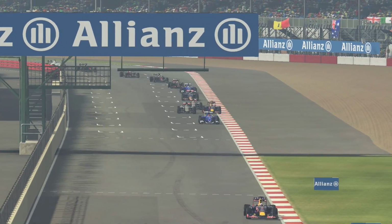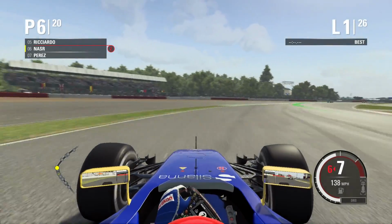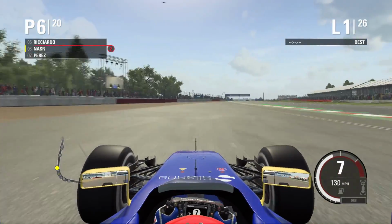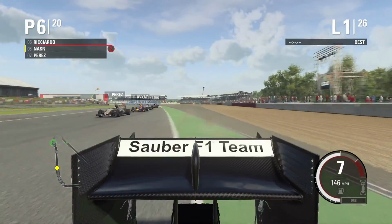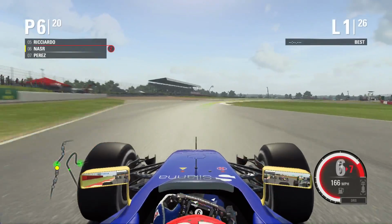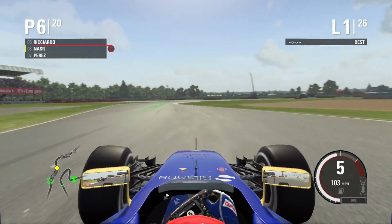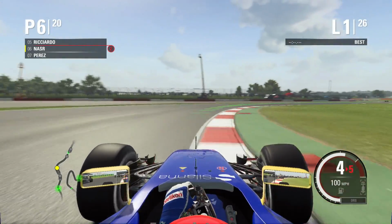But as you can see behind, Perez going to try and make a move up the inside of Danny Kvyat. In fact, no, going into Copse now, so much understeer. We're going to have to pit at the end of this lap, no question whatsoever. So already our race has pretty much been ruined before it's even started. But obviously with the rain due to fall, we can maybe take advantage of that. But now behind, absolute madness is unfolding with Perez, Kvyat and Hulkenberg trying to overtake us.